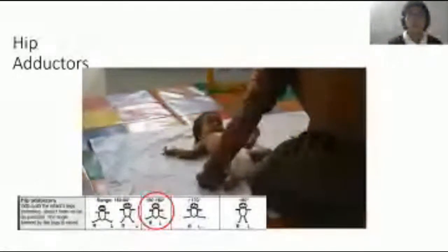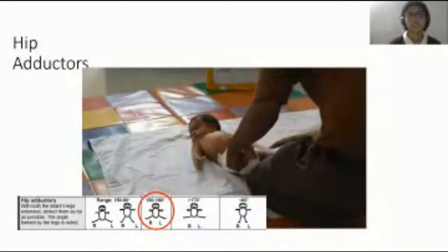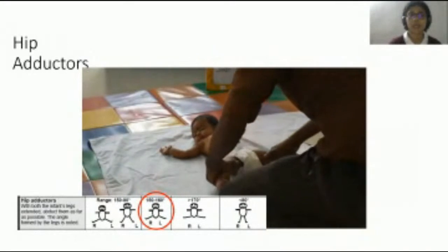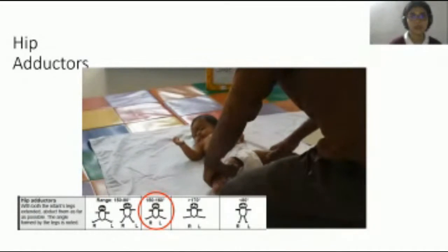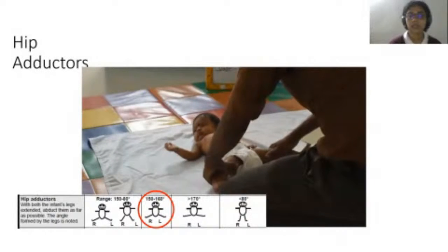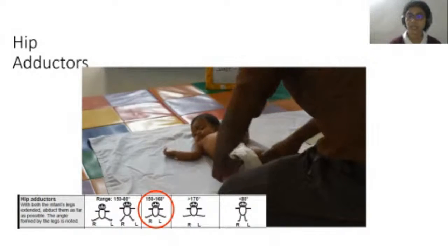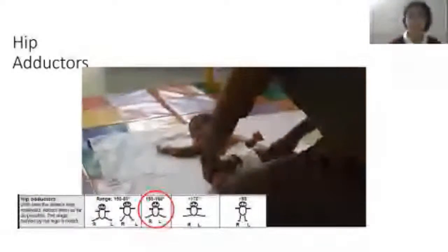Then you go to hip to see how hip adductors, the tone of hip adductors by abducting the extended lower limb and see the angle between them. Now again, you may notice if there's hypotonia, the angle would be more, and if there's hypertonia, angle would be less than 80 degrees.